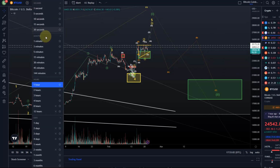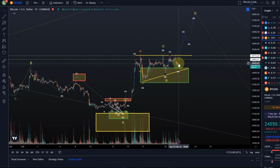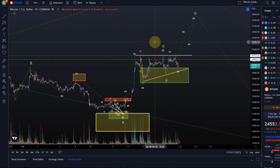Again, just to repeat, don't be too confused about the micro count. There are a couple of options, or several options really, in this range for how this can be labeled. I've decided to label it as a 3-4, 3-4, and then here a 1-2 setup of the next rally already, but it's not necessarily high confidence, because it is in a corrective structure, and in a corrective structure, these counts, especially micro counts, can move around a lot.